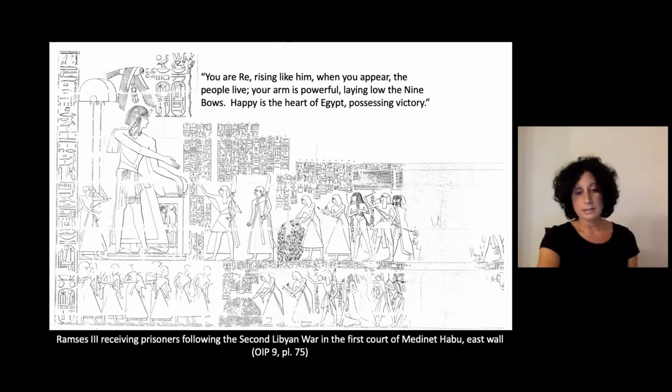Now, like the gods, these men express happiness and jubilation at the Pharaoh's victories, just as this example from the first court of Medinet Habu demonstrates. So we read, "You are Ra, rising like him. When you appear, the people live. Your arm is powerful, laying low the 9 bows. Happy is the heart of Egypt, possessing victory."